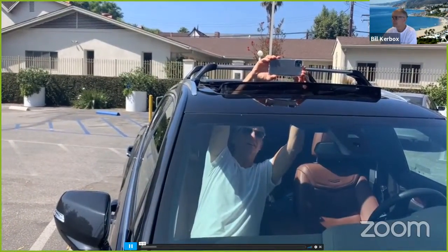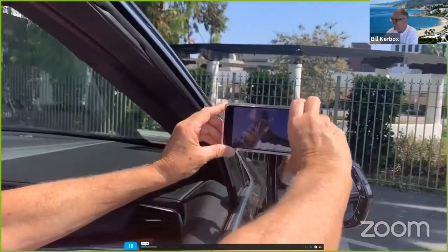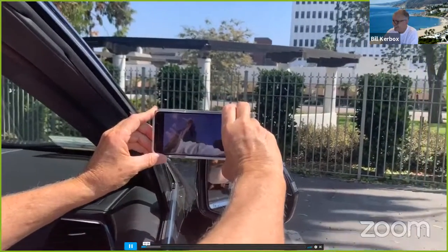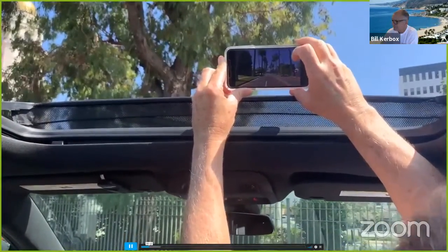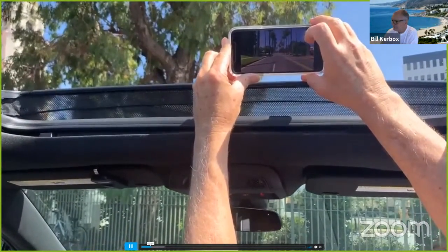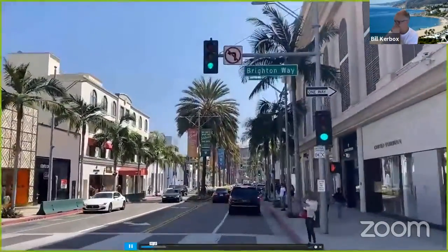Shooting B-roll is a very integral part. You can see looking out the sunroof, looking out the driver's side. This is very simple in its concept, but look at the kind of video that you can get. We're actually here in Beverly Hills and just driving down the street.